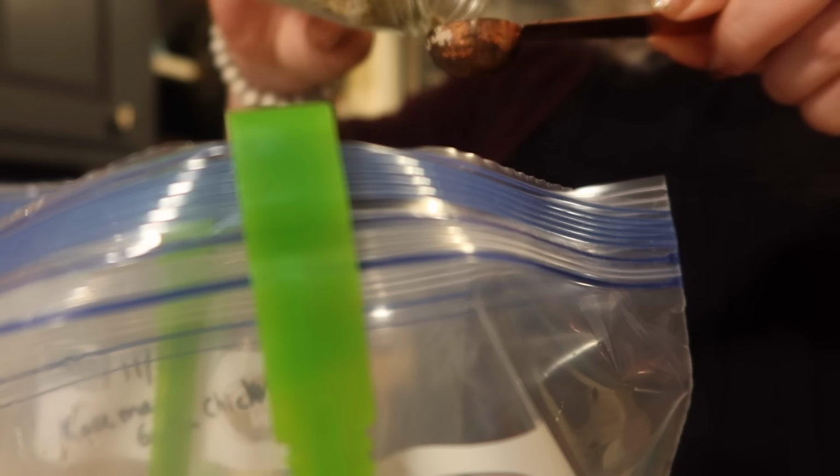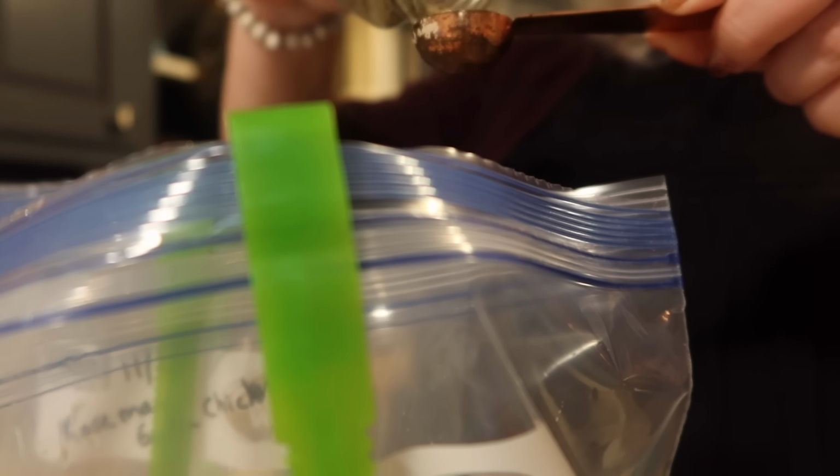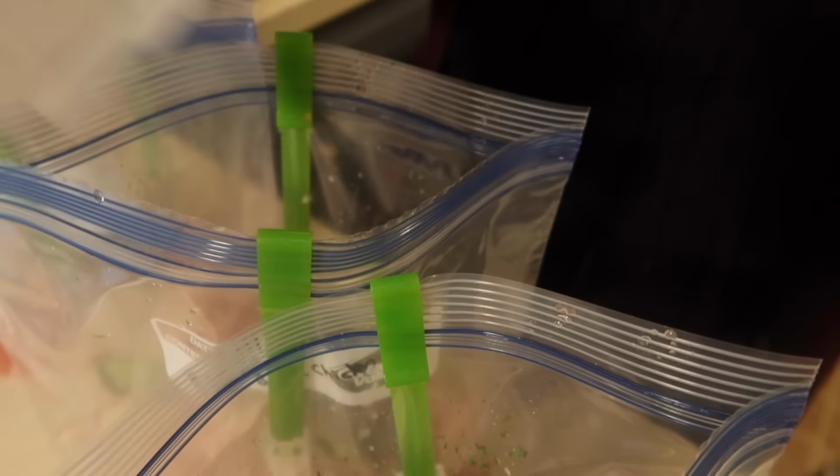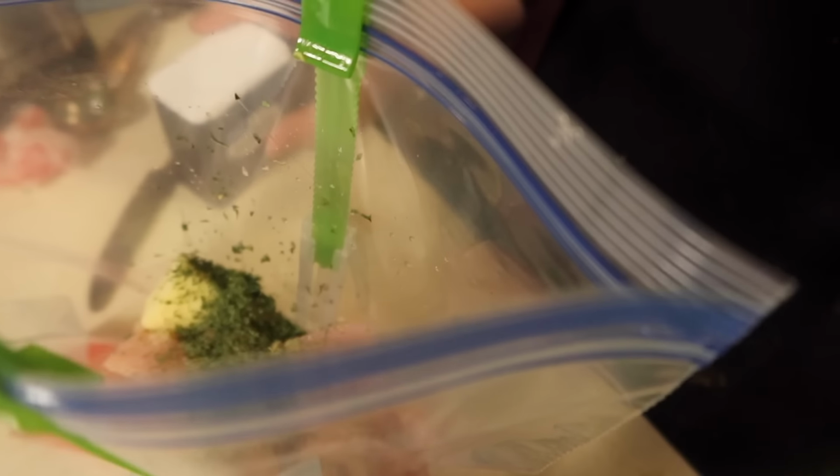See, some of my spices I didn't buy again for this because most of them I knew I had on hand, and I had just about enough to pull that off. And then it's just salt and pepper to taste based on what your family would like. You can, of course, add more on your cooking day.